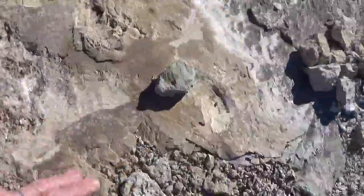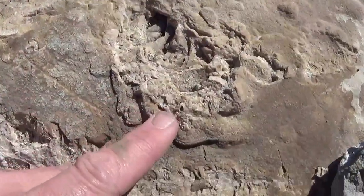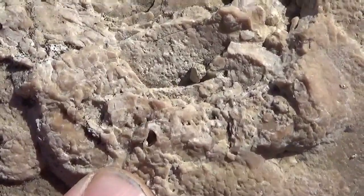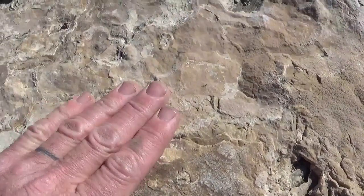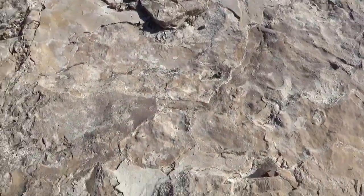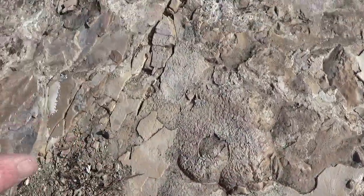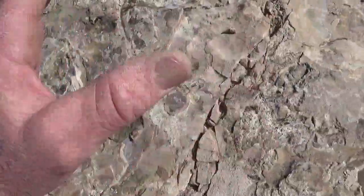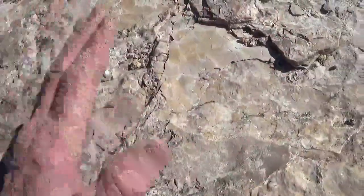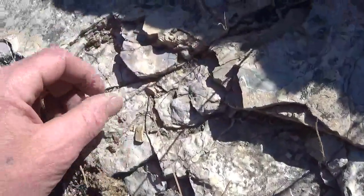Oh, so this whole thing, this is a good example. Look at the layering here on this. And it's been eroded away again by water, but you can see the different solutions which made slightly different layers. Because as the water's flowing, it's a slightly different mix of the minerals dissolved into it, and then when it forms a layer, it creates that slightly different look.